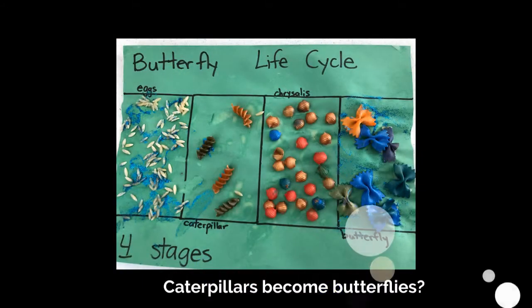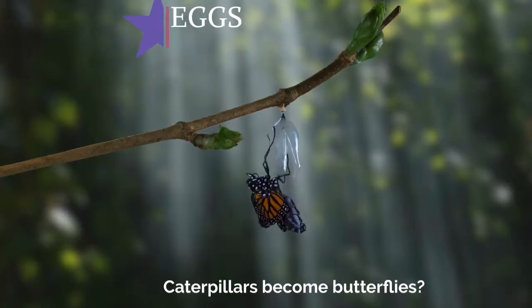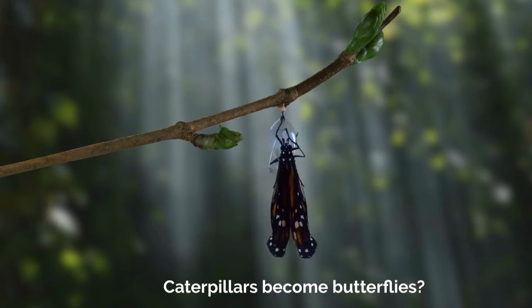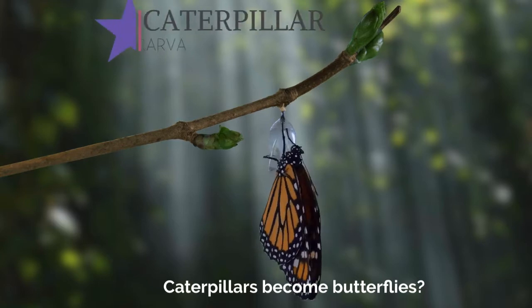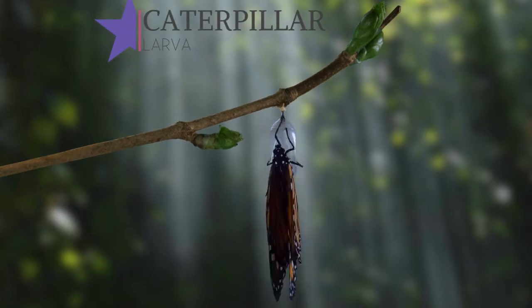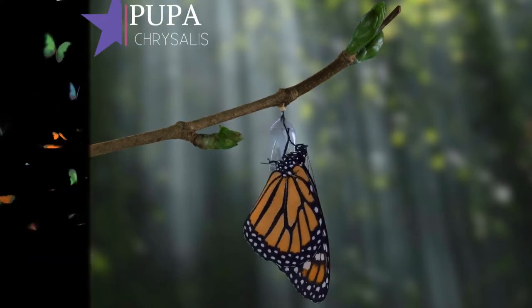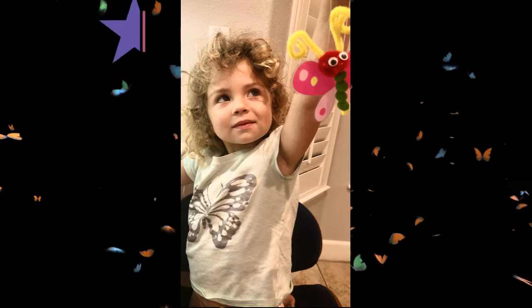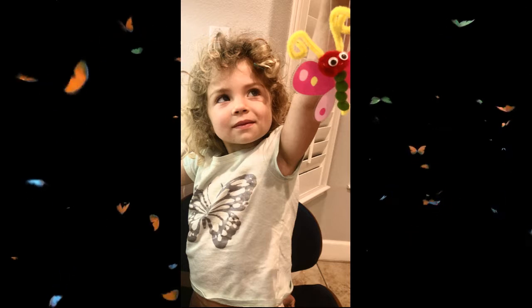How do caterpillars become butterflies? Well, first, there's a little egg. The egg is planted by a female butterfly on a milkweed leaf. Then, a tiny larva hatches from the egg, and it eats and eats and grows. It hangs upside down and becomes a pupa. Then, the adult makes a metamorphosis. Lots of changes before it emerges as a butterfly.